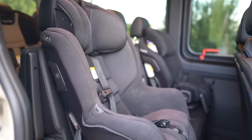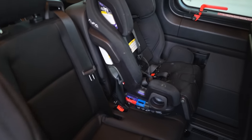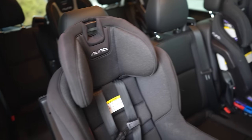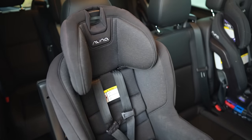Row two, we have our old car seats. Nuna Exec one, Nuna Exec two. You can see the food stains, so you know that those are old. These are the ones that we're gonna switch in and out of the cars. Basically just one of them, unless Cara wants to go somewhere in her Jeep. If you go in the minivan, we just have to take this one out and put it in the minivan and then we're good to go.